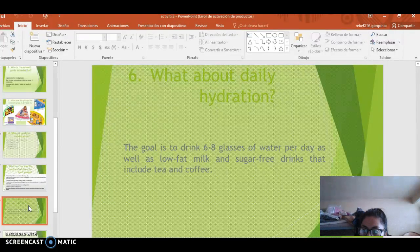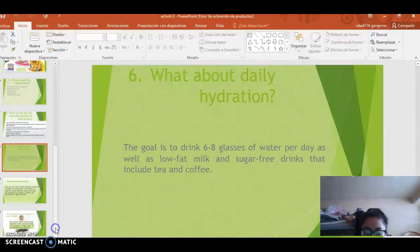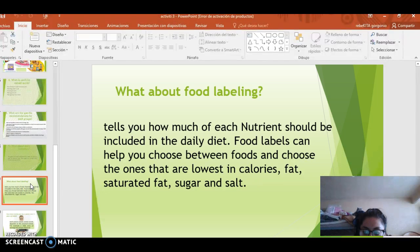What about daily hydration? It is to drink 6 to 8 glasses of water per day. What about food labeling? It is one with logged in calories.